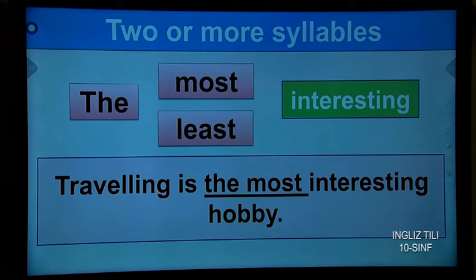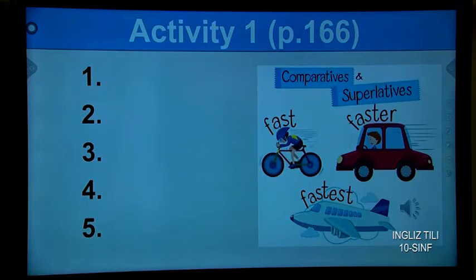Two or more syllables: the most, the least, like comparative more and less. Here we use most and least. The most interesting, the least interesting. And the definite article, the. Traveling is the most interesting hobby.